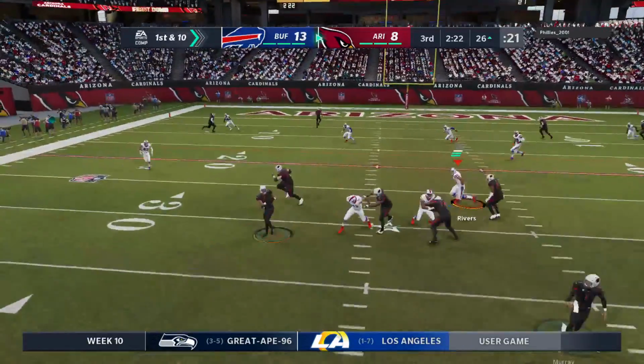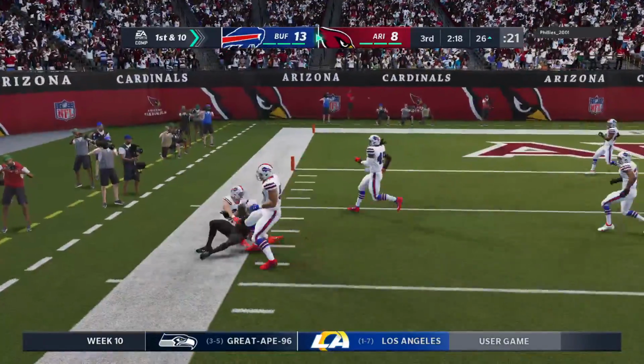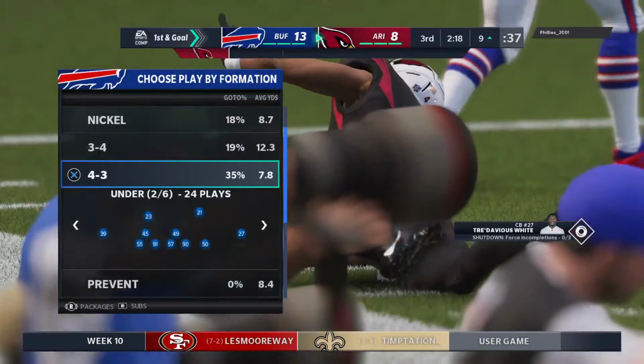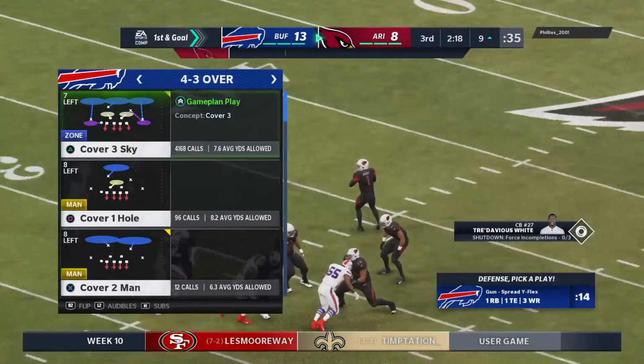Murray going to throw. He'll set up the screen to Drake. And he'll head out of bounds inside the 10. Mark him down at the 9. 17 more yards. They had 17 on the previous snap as well.